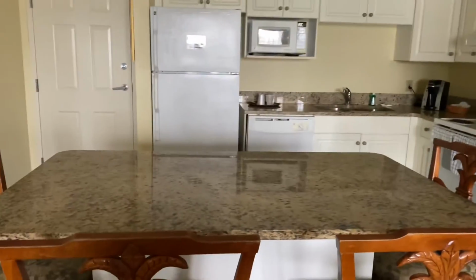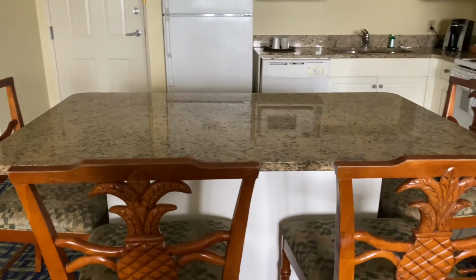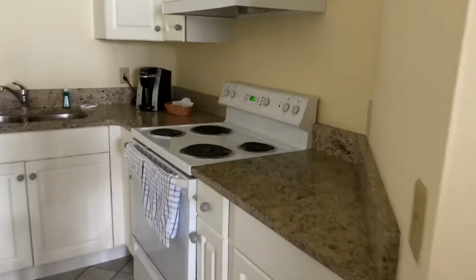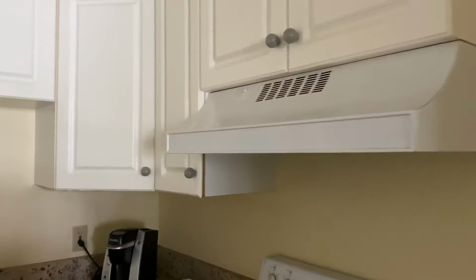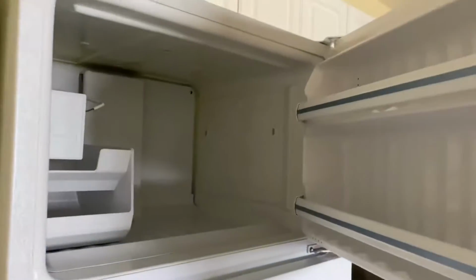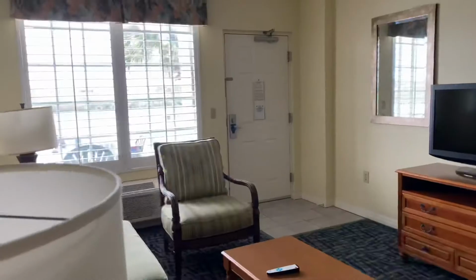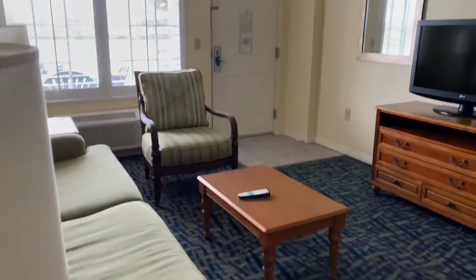One is your kitchen area. It has the island and 4 tables. You have stove, oven, full cabinets, and microwave, and a full fridge. So that's really nice. We have leftover pizza there. That's the main door. We walk in, it's the living room.